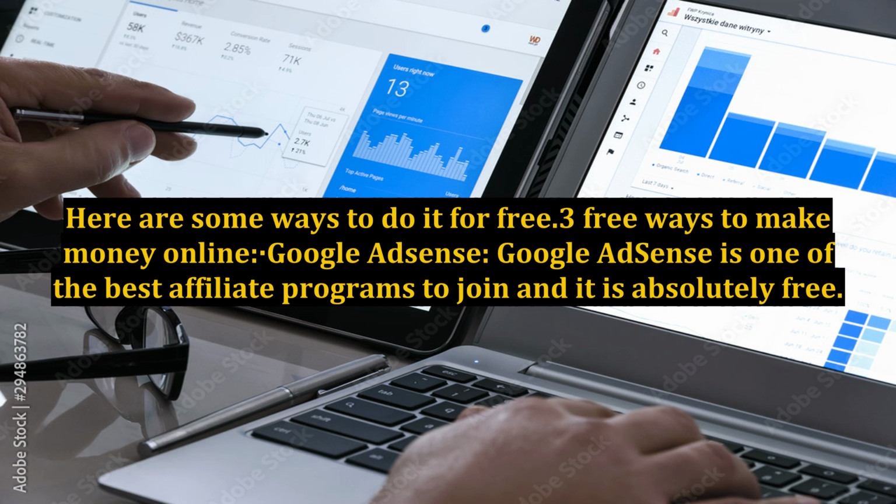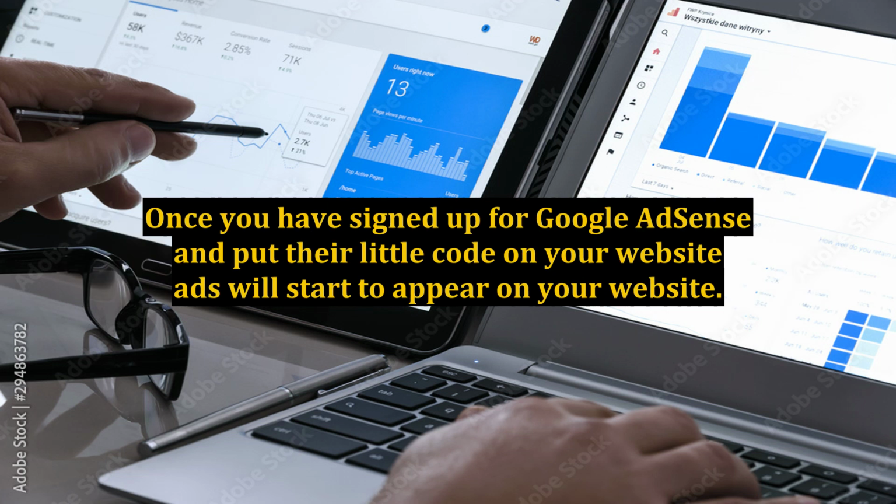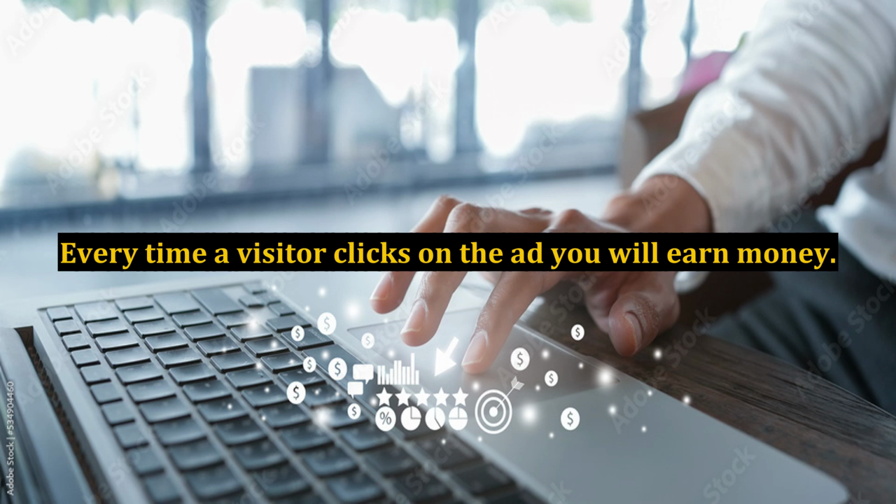A. Google AdSense. Google AdSense is one of the best affiliate programs to join, and it is absolutely free. Once you have signed up for Google AdSense and put their little code on your website, ads will start to appear on your website. Every time a visitor clicks on the ad, you will earn money.